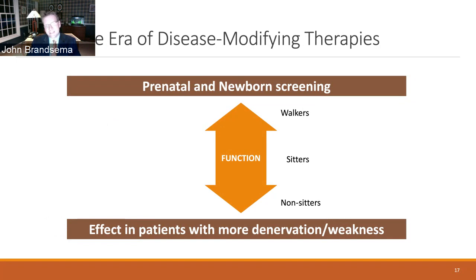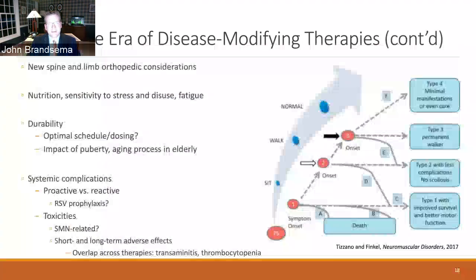For example, walkers with SMA typically have much less significant respiratory and bulbar involvement, whereas non-sitters with SMA are the ones that we really have to be extra careful watching in terms of their vulnerability to respiratory issues and their nutritional status. And so as we start to see this modification of the phenotypes, which we're looking at here in this figure, it's important to remember that people who are diagnosed through methods such as newborn screening or prenatal screening have an increased reserve of potential. If we get the therapy in early enough for them, they'll generally tend to do better.